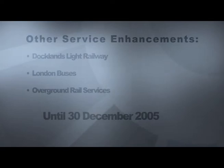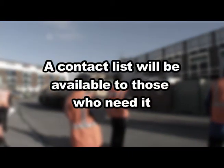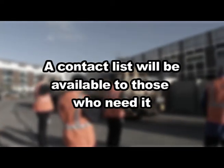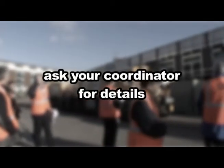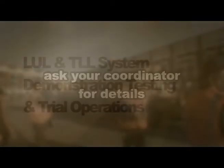A contact list of those responsible for managing the plan for operational and transitional arrangements to introduce the 7th car will be made available to all who need it. If you have any questions about the 7th car project and the arrangements for introducing it, please ask your coordinator.